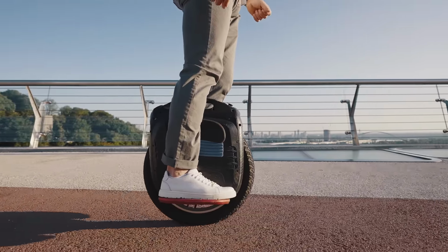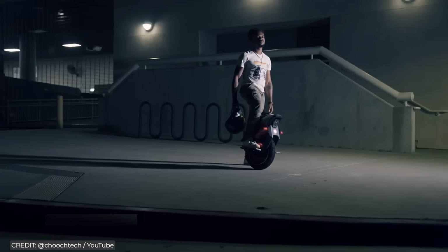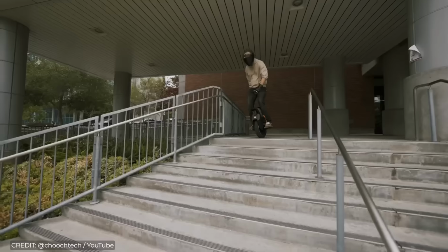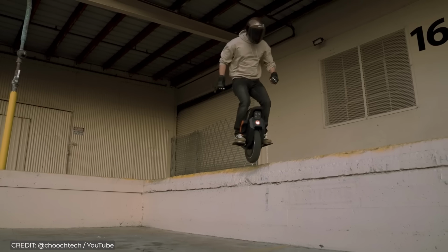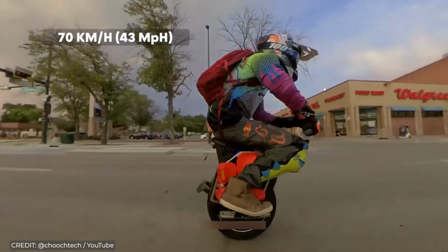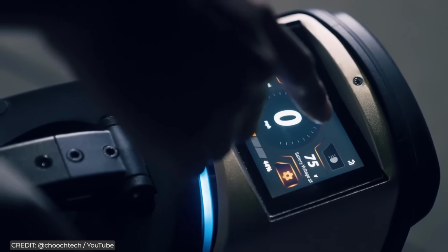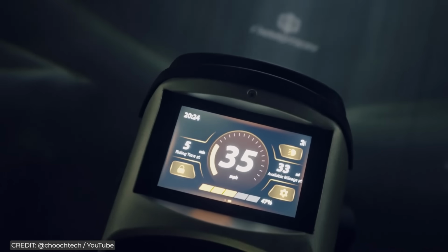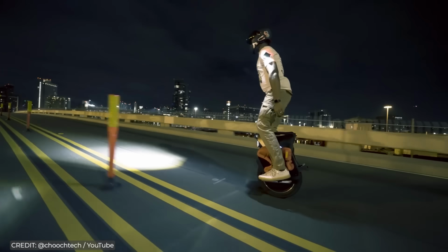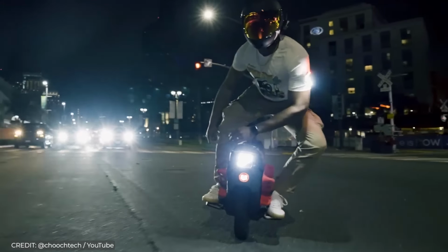Electric unicycles used to be a hobby for the boldest of riders, but the InMotion V12S proves that today it's legitimate city transport. Inside the V12S is a full suspension system that smooths out every bump along the way. The powerful motor pushes it to 70 kilometers per hour, and the battery delivers up to 120 kilometers of range. And there's more! A touchscreen display shows speed, charge level, and ride modes in real time while you're moving. And the onboard electronics constantly monitor the system to keep every rider safe and comfortable.